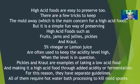Again, the pickles and the kraut are an example of taking a low acid food and turning it into a high acid food through the acidity created by fermentation. Now that's just using salt. You can also bring vinegar to the table, and that vinegar will raise the acidity as well. It just depends on the recipe you use.